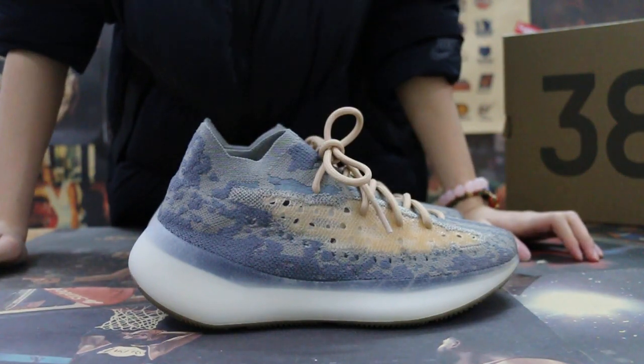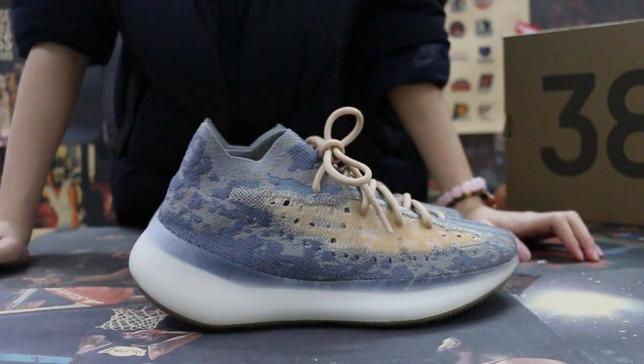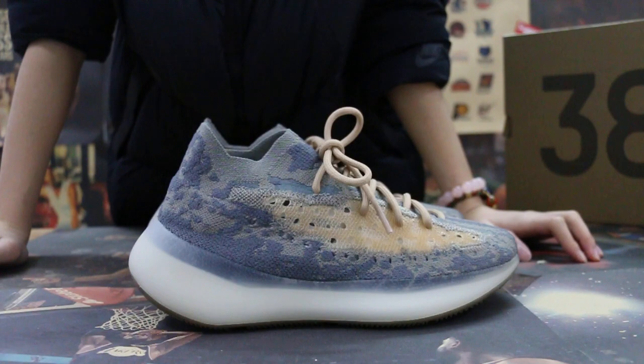So Yeezy Boost 350 Mist from chat 6688 and chat 7788.